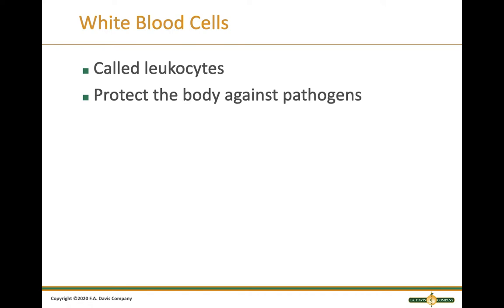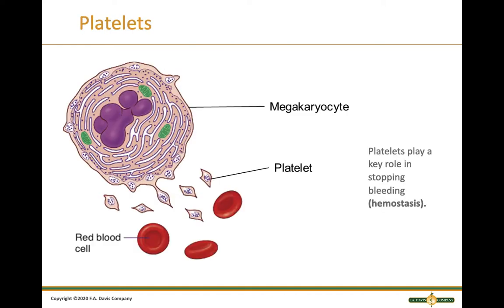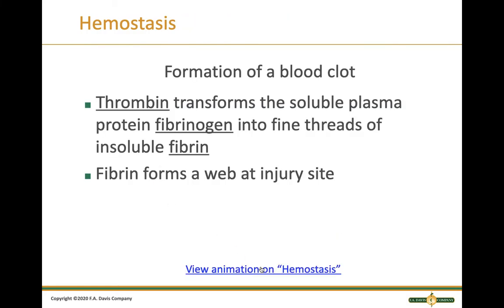Alright, next we need to know the function of white blood cells. They're also called leukocytes, and they protect the body against pathogens. We'll talk all about that in the immune system. Cancer of the blood or bone characterized by an extremely high white blood cell count is known as leukemia. Next we need to know the function of platelets. They're made from these big cells called megakaryocytes, and they play a role in stopping bleeding. So normally we talk about blood clotting, but before we form a blood clot, we have to stop the bleeding, and that's what we're going to talk about next. Let's go to the animation.